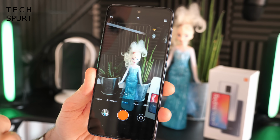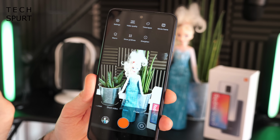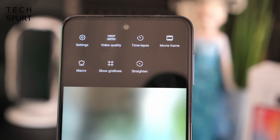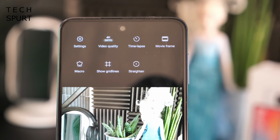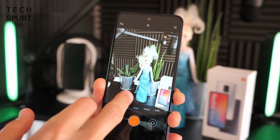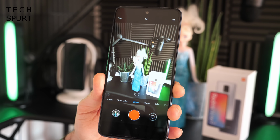And when it comes to the video, you can shoot at a variety of resolutions. It's at 1080p 30 frames per second by default. But you can easily swap that up to 1080 at 60 fps or maximum 4K at 30 fps. And you can also shoot video using that ultra wide angle lens as well, but you'll have to drop it to full HD for that. It doesn't support 4K, of course.